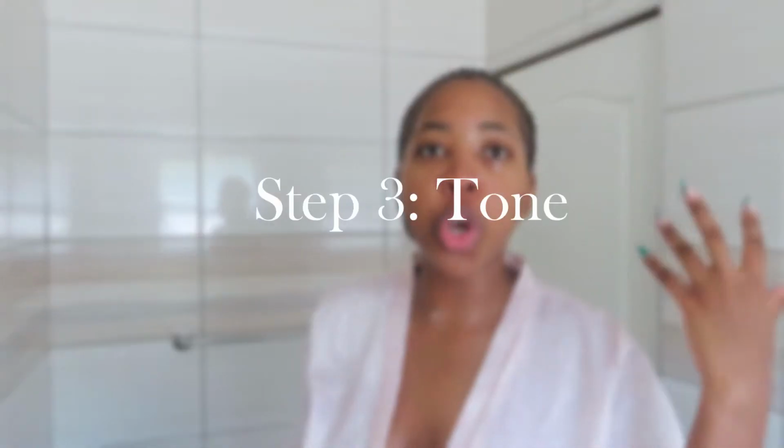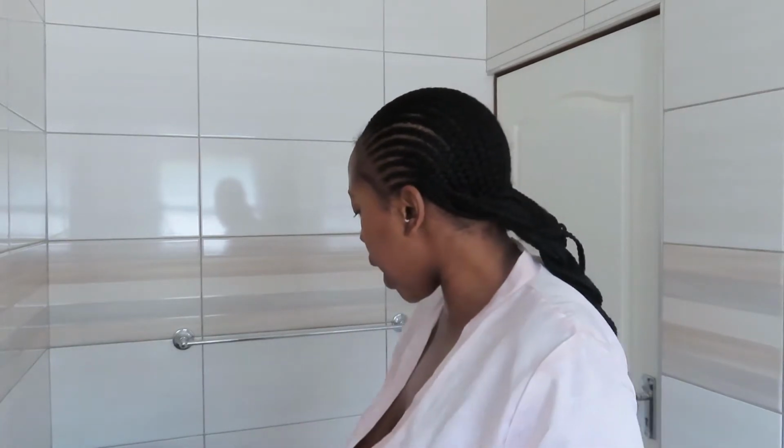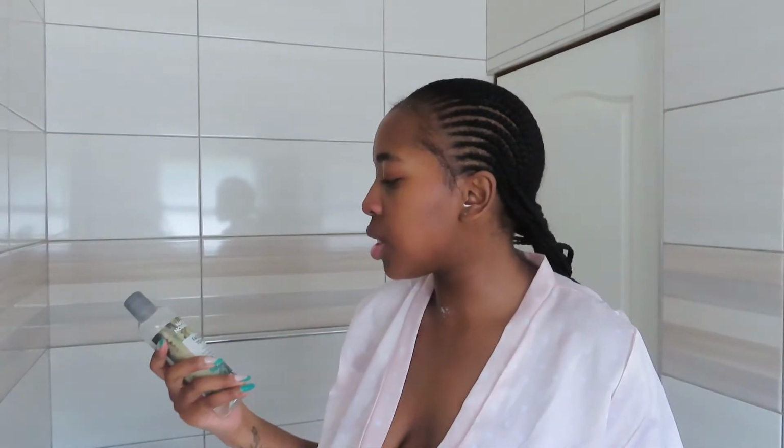So the third step that I like to do is to tone my face. Again, I like to work on a wet face. I don't like my face to be too dry. Maybe a bit damp. I can do damp, but not dry. And again, we're going back to Nature's Nourishment. Guys, this range is so good and so cheap. Everything from Nature's Nourishment is under 50 Rand. And the Cuticure is 30 something Rand as well, which is really cheap. And the products really, really work.